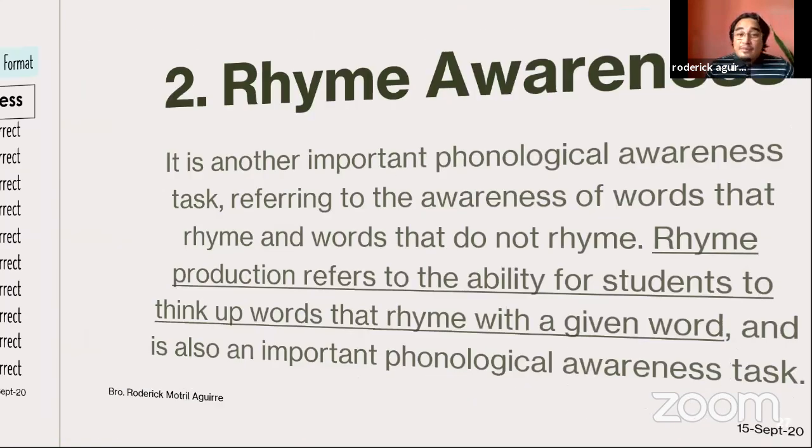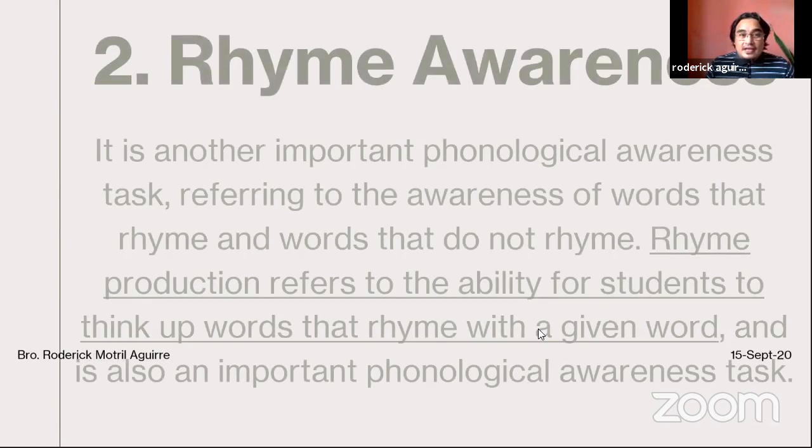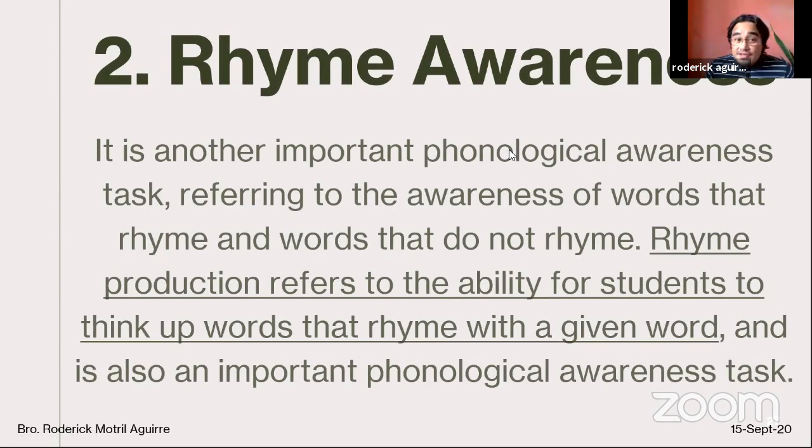Let's now proceed to rhyme awareness. Okay? Rhyme awareness is defined as another important phonological awareness task referring to the awareness of words that rhyme and words that do not rhyme. Rhyme production refers to the ability for students to think up words that rhyme with a given word. It's end rhyme, middle rhyme, or initial rhymes. Okay, rhyme production refers to the ability for students to think up words that rhyme with a given word, and it's also an important phonological awareness task.